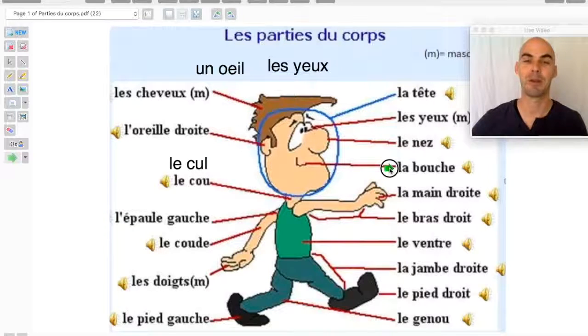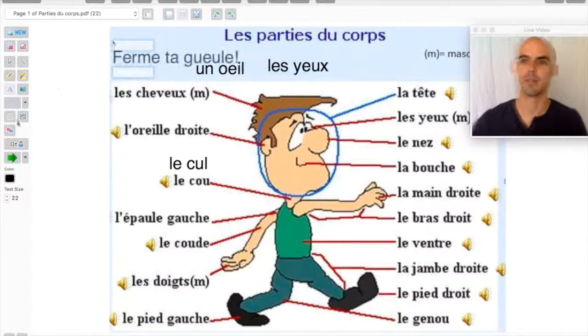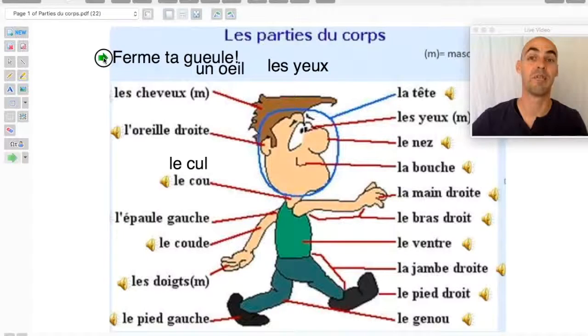La bouche is the mouth. And I keep hearing Americans say, ferme la bouche all the time, which is not how we say shut your mouth, really. It's worse than that, really. Ferme la bouche would be so nice. So yeah, the French would really say ferme ta gueule for shut up or shut your mouth. Ferme ta gueule. Gueule, if you look it up in the dictionary, is originally the mouth of an animal. Okay? So shut your mouth, shut up. Ferme ta gueule.